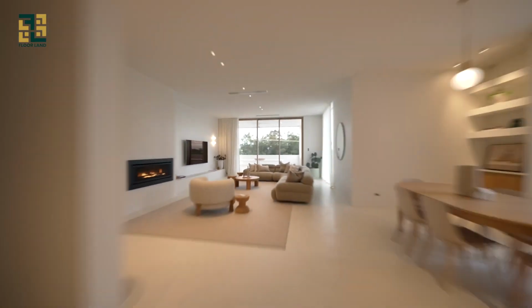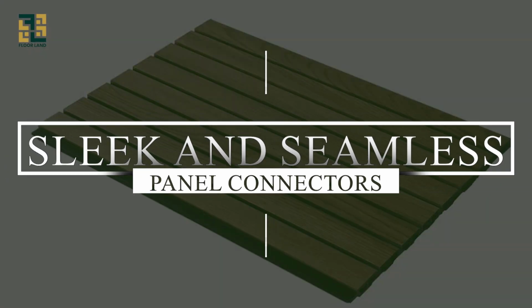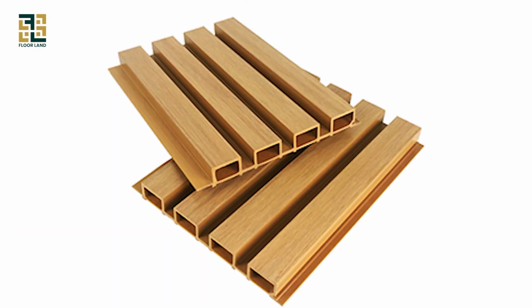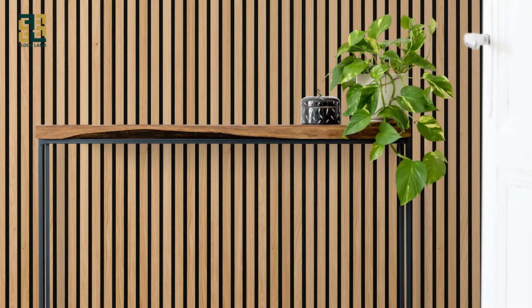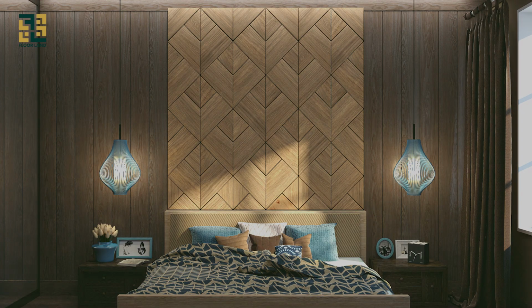Alright, let's get started. Sleek and seamless panel connectors. Kicking things off with number 1, we have sleek and seamless panel connectors. These fittings not only provide a flawless look but also make the installation process a breeze. They're perfect for creating a clean, modern aesthetic in your living room or bedroom.